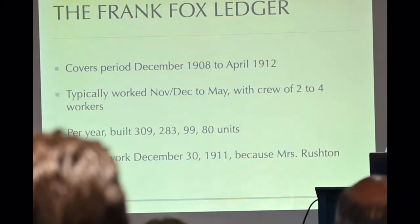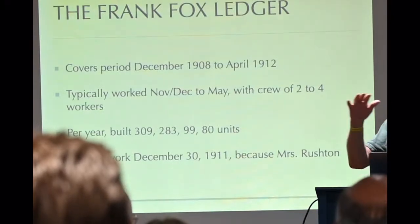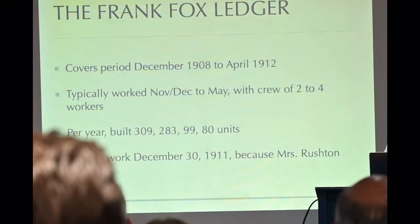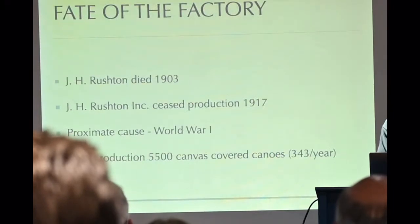In the 4 years that this covers, they built 309 canoes in the first year, 283 the second, 99, and then 80. So production clearly started to go down by 1912. And there was an interesting note that on December 30th, they didn't work because Mrs. Rushton died on that day. That's like the only day they got off in a long time. I think that's the wrong date.